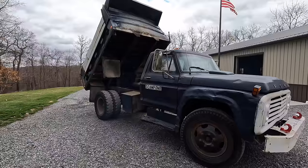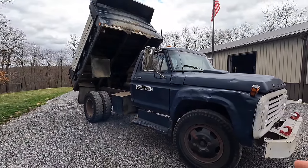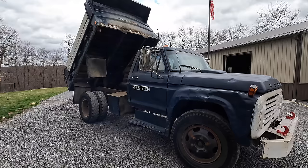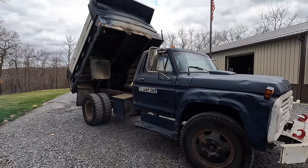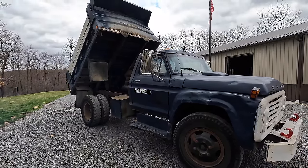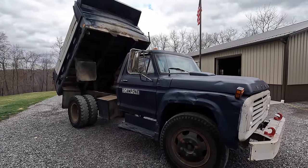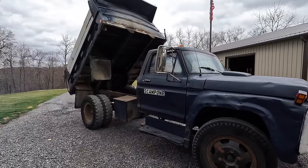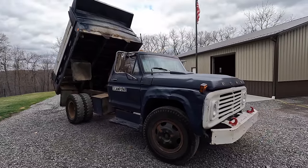Now, you can probably tell from the sound, this is not the original engine that's in this truck. I think these came with like a 361, and this one has a Cat 3208 that was put in, I think, around 1998 or 1999. I've got no idea how many miles are on it, but it's actually in pretty decent shape. It really is, for being 48 years old and coming from the Pittsburgh area.